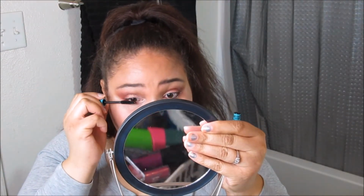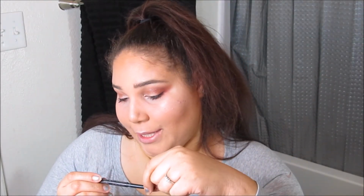Go ahead and go in with this Wet n Wild Mega Wear mascara, and I'm literally just now breaking this in, and it is wet, so. And this is in the color 01. I'm gonna go ahead and line my lips real quick with this Catrice Ultimate Stay lip liner in the color Red Cadillac, which is classy, by the way.